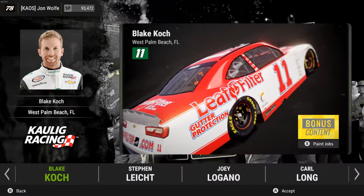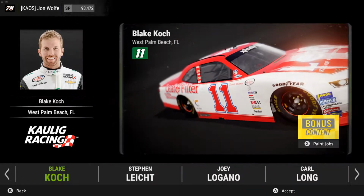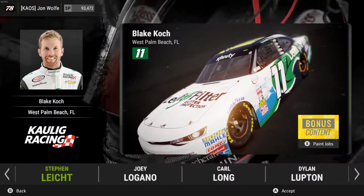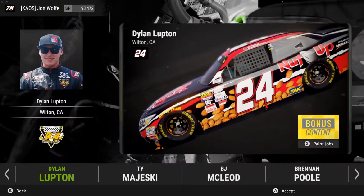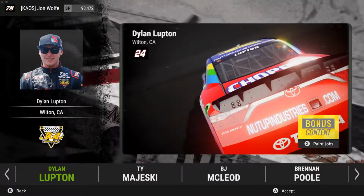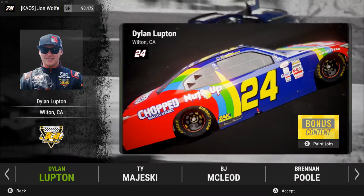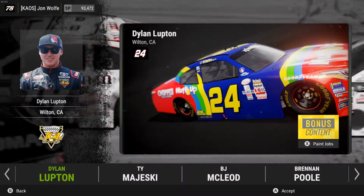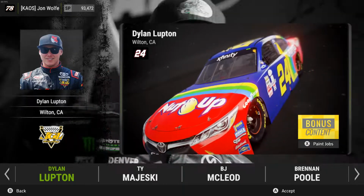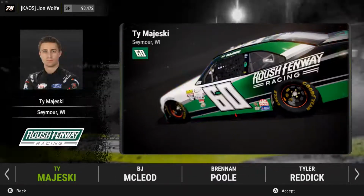Blake Cook has this throwback scheme, which I believe is a Darrell Waltrip throwback. Yeah, it says it right there on the door, John. All right. And then a patriotic one as well. That's nice. Dylan Lupton has the Rainbow Warrior Jeff Gordon tribute. That's cool. It was a funny thing to see that when it happened, because they have no real affiliation to Hendrick or anything, but it's cool that because they were the number 24, they decided to do a throwback to Jeff Gordon. And then he also has a Young Guns car, which is nice. But yeah, neat.